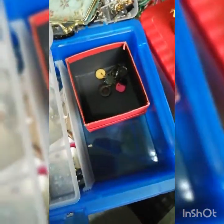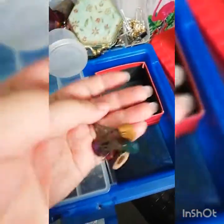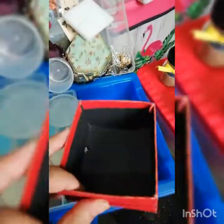Another feather earrings, a violet one, and really damaged. This is also my favorite earrings, a dangling one, but the other one is already damaged. Look at that, it's so cute. And another dangling earrings with no pair. Oh, how sad. Here. So there's the other pair. And an empty box. Okay.